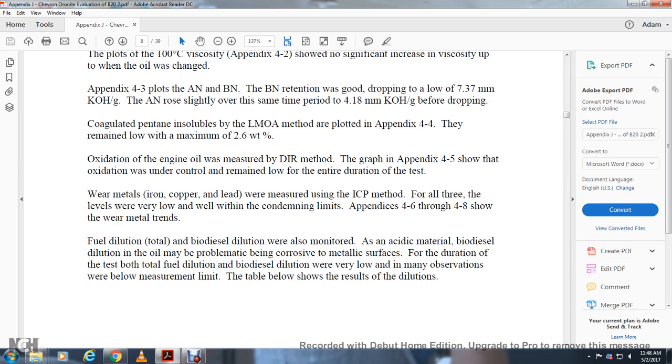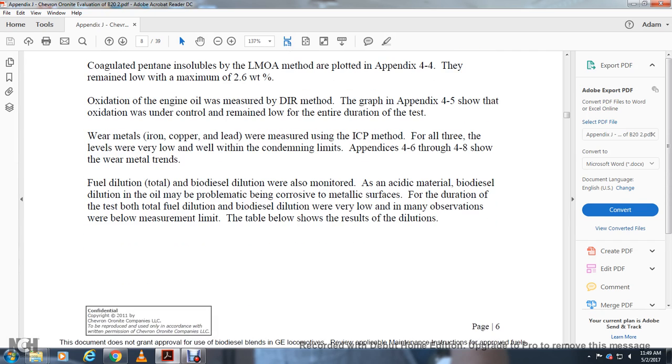Oxidation of the engine was measured by the IR method. The graph at Appendix 4.5 shows the oxidation was under control and remained low for the entire duration of the test. Wear metals, iron, copper, and lead, were measured using the ICP method. All three levels were very low, well within condemning limits. Appendix 4.6 through 4.8 show the wear metal trends.